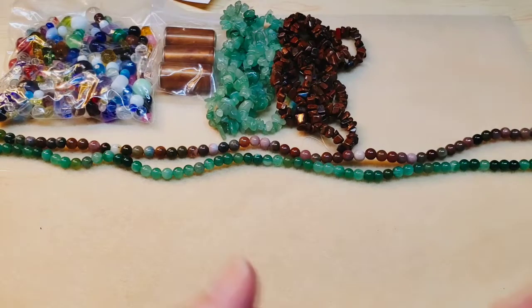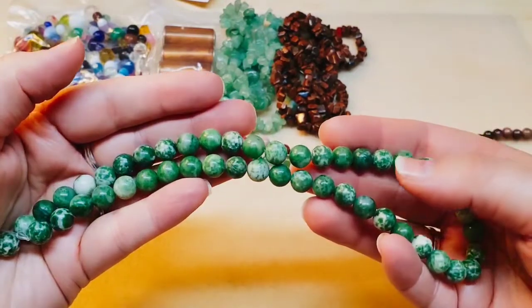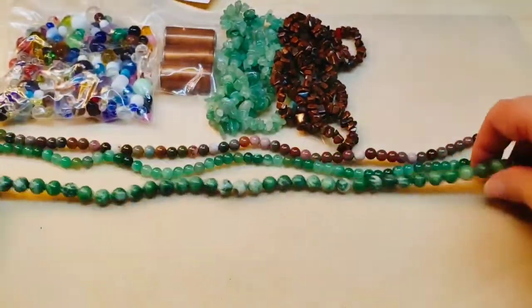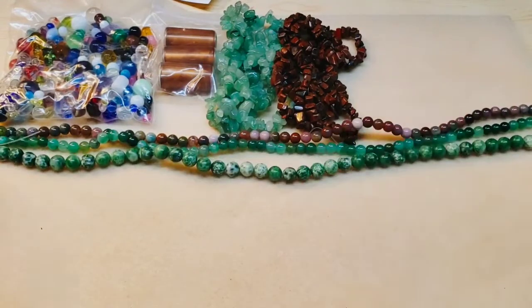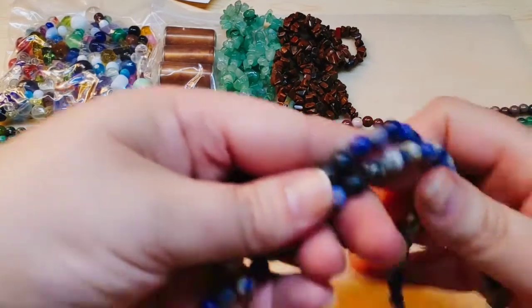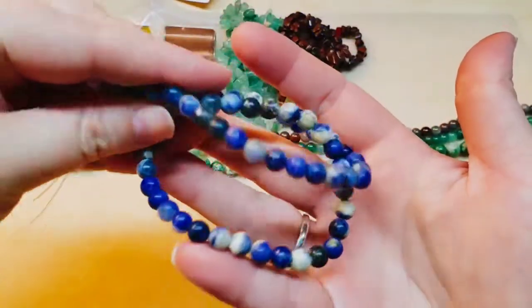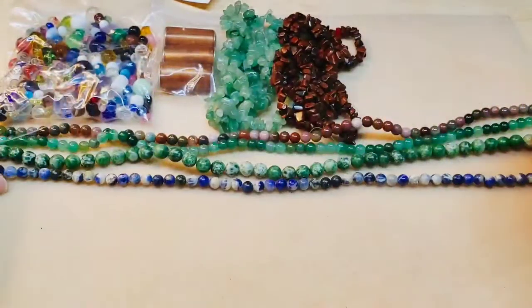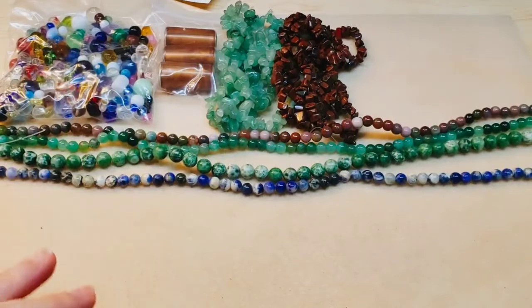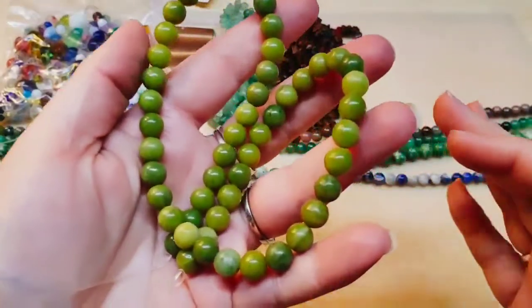Then moss green agate. Very pretty. That is an 8mm strand. Some sodalite in a 6mm, 15-inch strand. Some green jade.